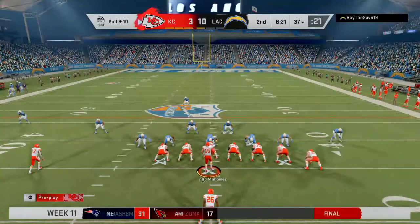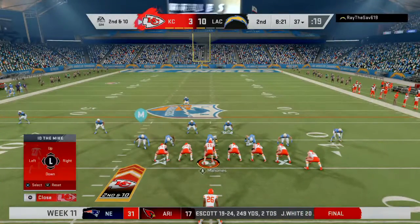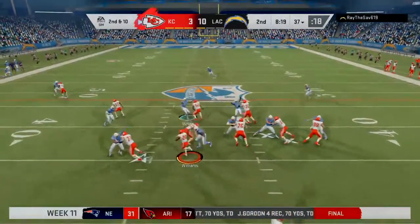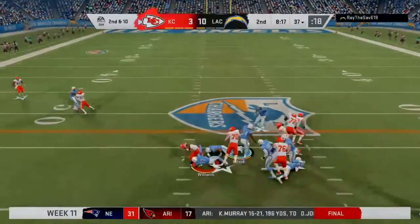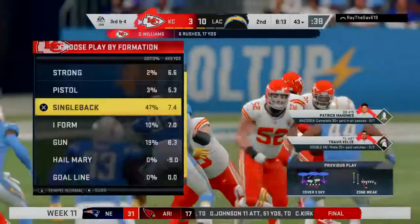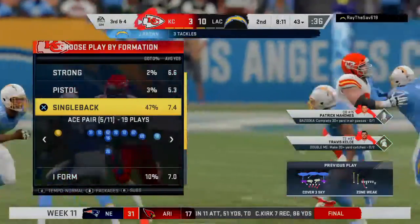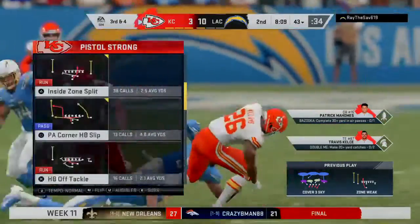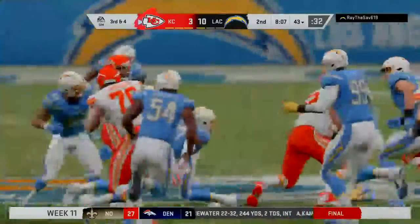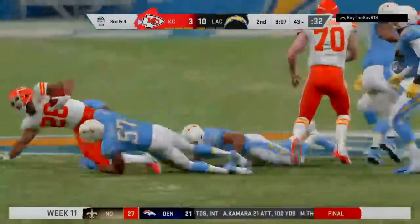Line of scrimmage, again the 37 as they line up second and 10. Williams. And a 6-yard gain gets him right around the 43. Frustrating for a defense, energizing for an offense. Finding a way to create that type of yardage in your running game, that'll make the guys carrying the ball very, very happy.